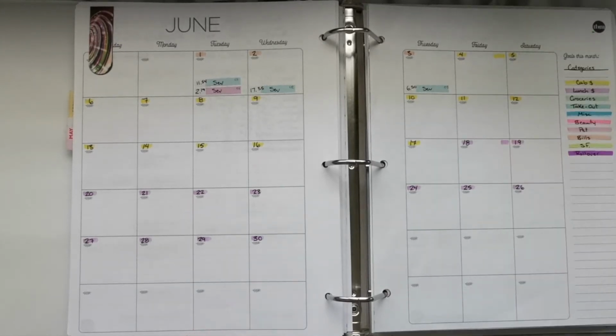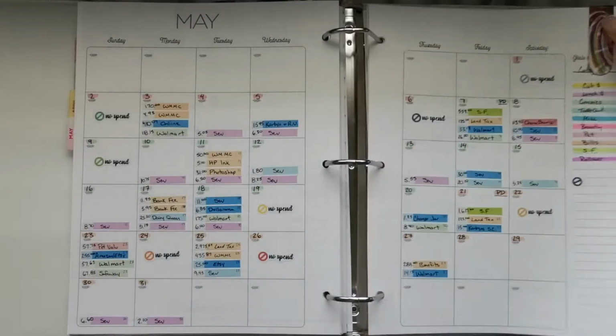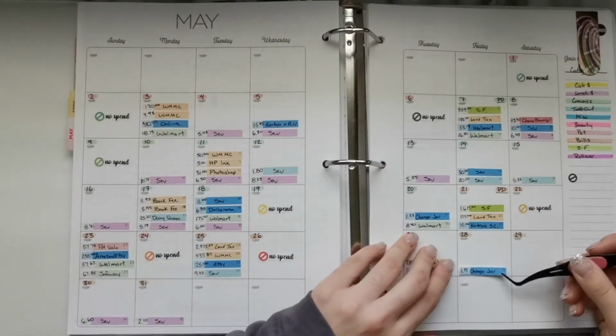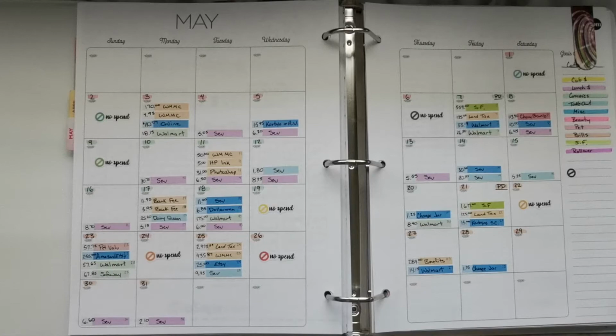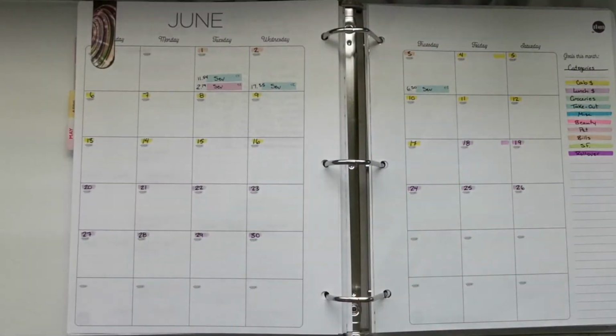So next up we have miscellaneous, and we have quite a few of these. Okay, so starting with May, on the 28th, we did the budget check-in, and I put my change that I had towards my change jar, so there's $1.75 there. And then the next one was on the 2nd.